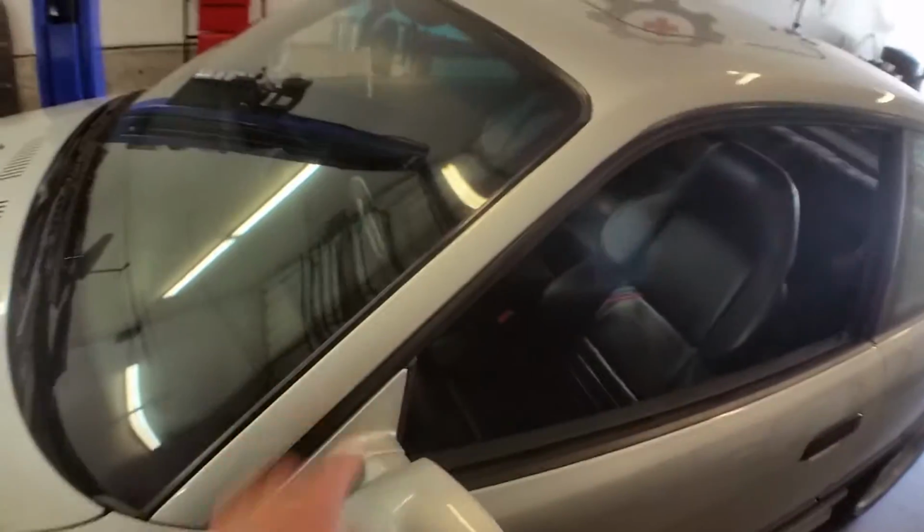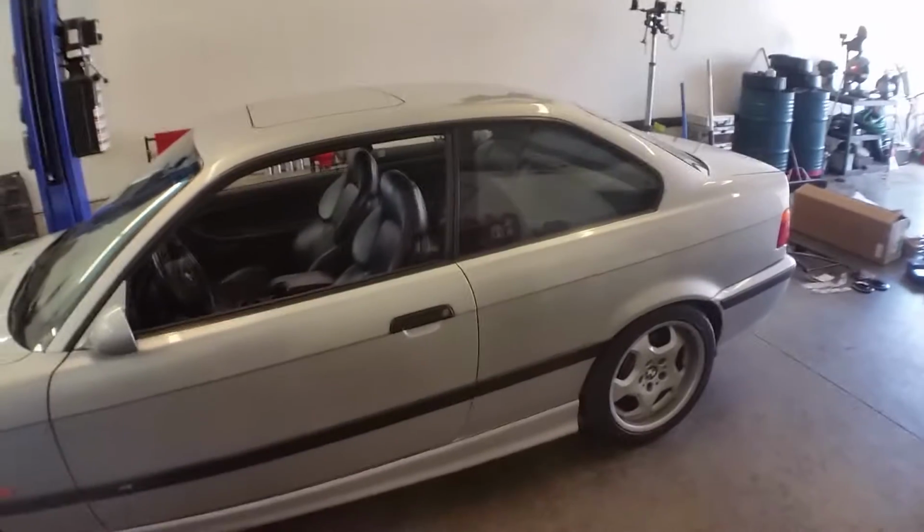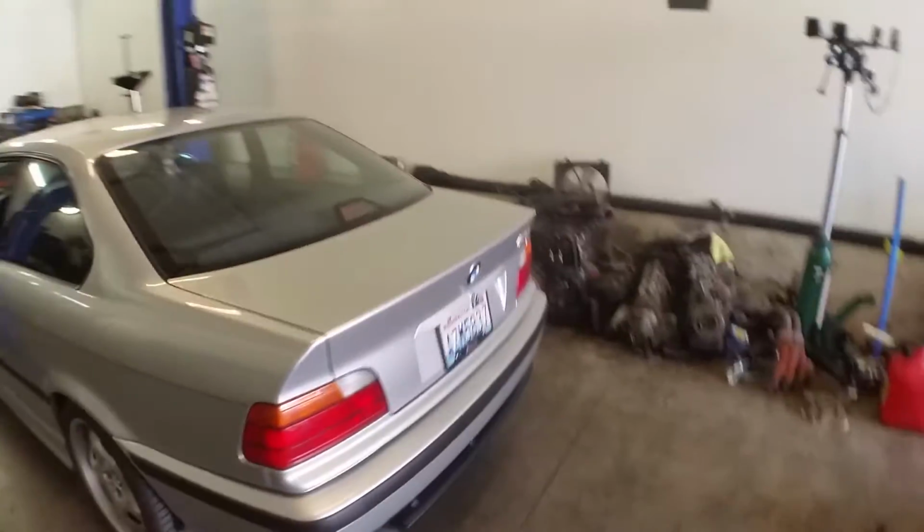Another thing I love is these small A-pillars. Look how thin that is. I mean, that's the mid-90s for you. Just from the back, it looks great.